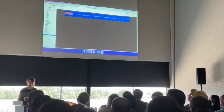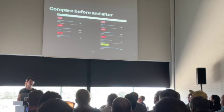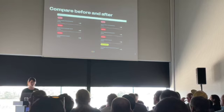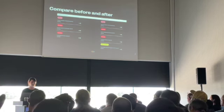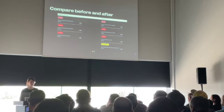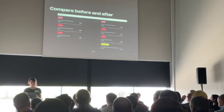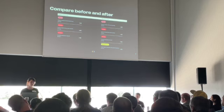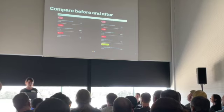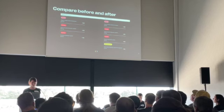On the other side we have Chromatic, and Chromatic takes these cases from the Storybook and does some screenshots, and then it can compare: does something change? On the one side it has the old base, how it looked before your changes, and then it compares your new changes and shows what the difference is. It's my favorite test because I do not have to write any tests. But on the other side, you have to do some manual work with comparing the screenshots.